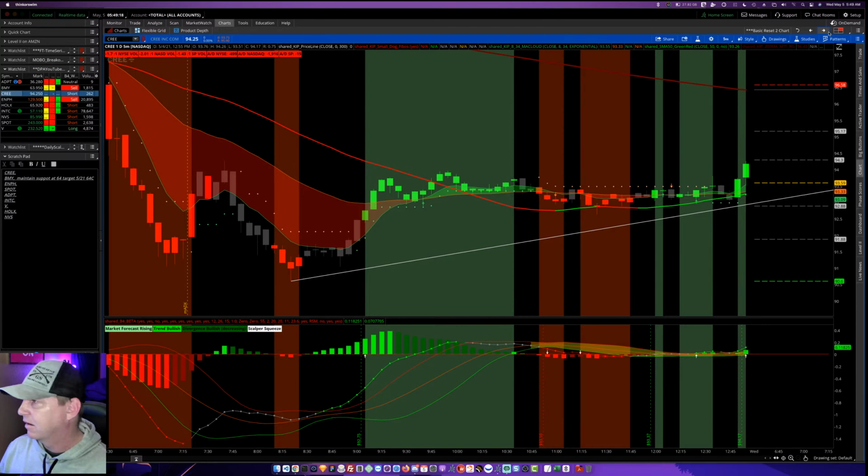Wow. So 100 is a psychological level. Gotta mark that on there. Basically, whenever we get around the $100 range, you can anticipate a psychological level. So the difference from 99 to 100, obviously people feel that.